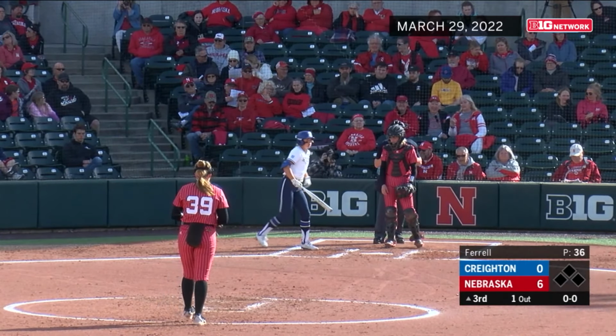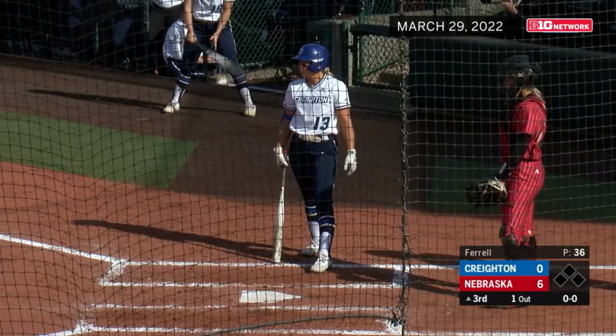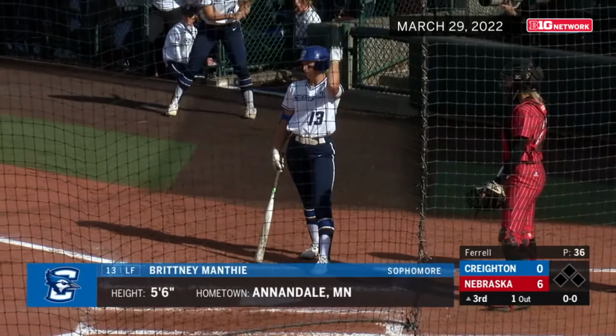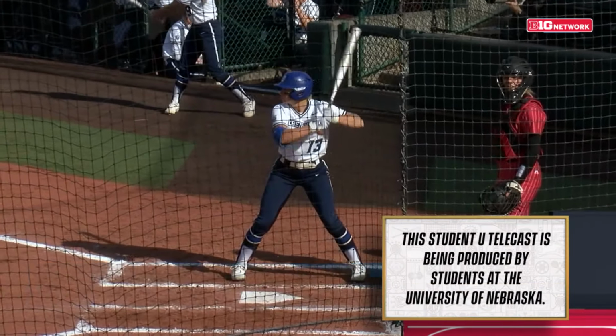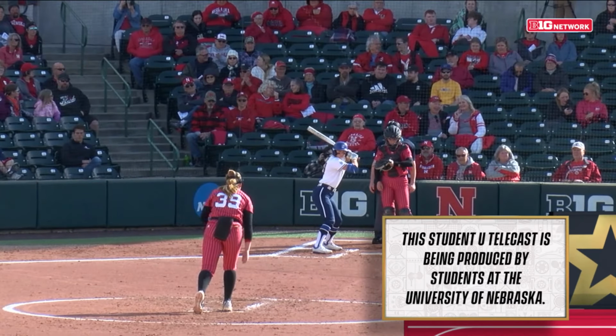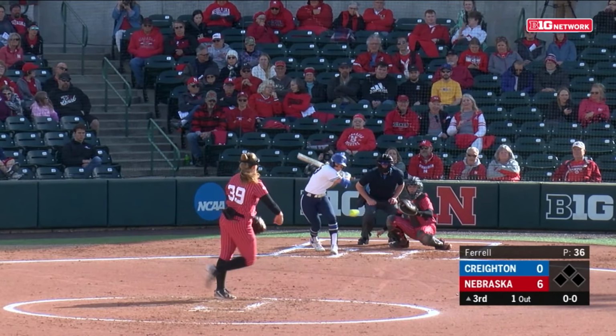Yeah, and again, I think 4 out of those 5 strikeouts have been that off-speed pitch. Yep. And so it'll be interesting to see you get through that lineup a second time here in the 4th or the 5th inning for Creighton. Or, you know, in this half inning too, you could see a good percentage of it. How they approach it.